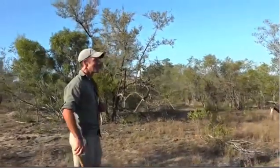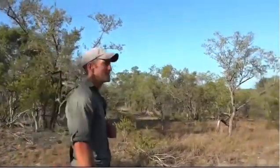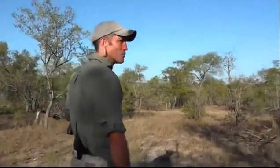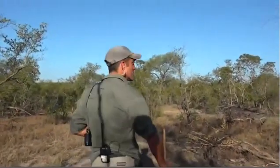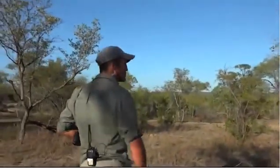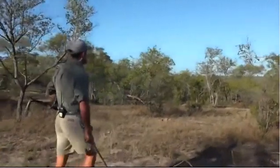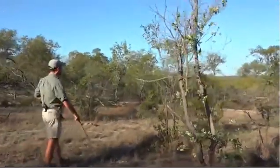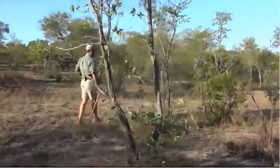Andrew just got an enormous piece of knobthorn stuck in his knee, but he just pulled it out. He's now bleeding profusely, of course, but don't worry about the cameraman, they must just suffer it. So we're walking gently down towards Treehouse Dam, like I said, and I've lost my train of thought completely now.